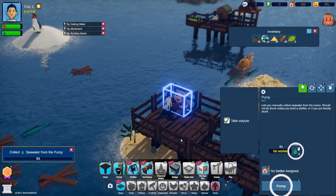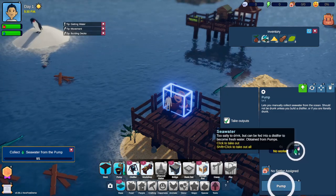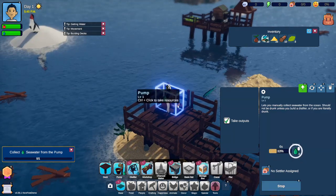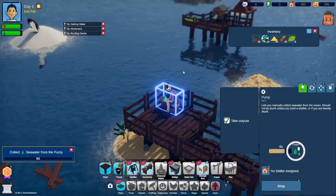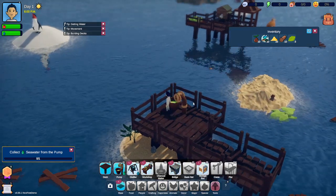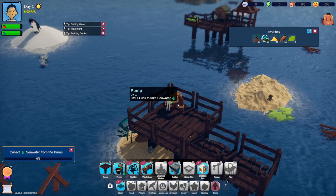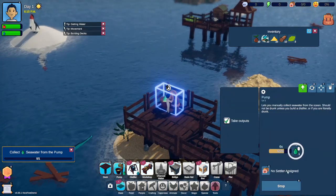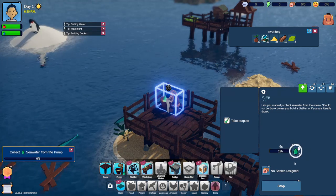Alright, sure. Collect seawater. Click? No. Click this first. E. Oh, E key. Okay, good. Can we then not open this menu and just press the E key? Can we just press the E key? Nope. Gotta press the E key from here.